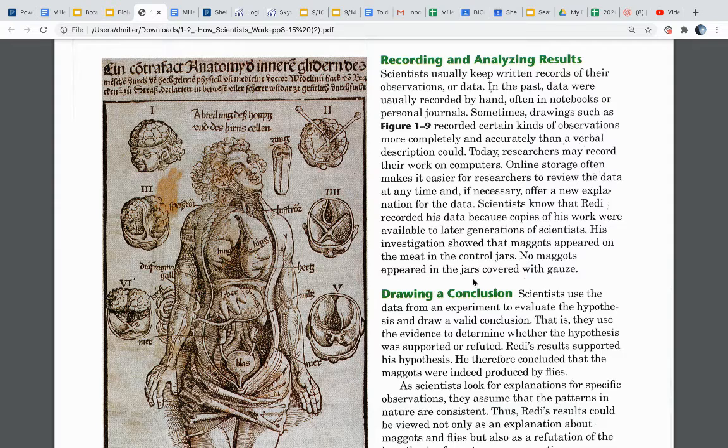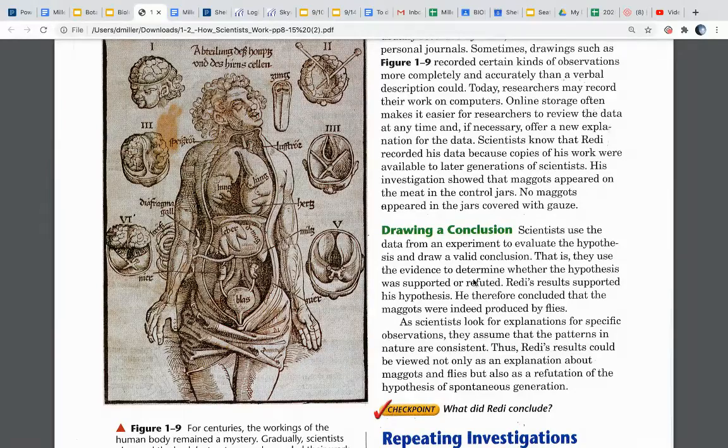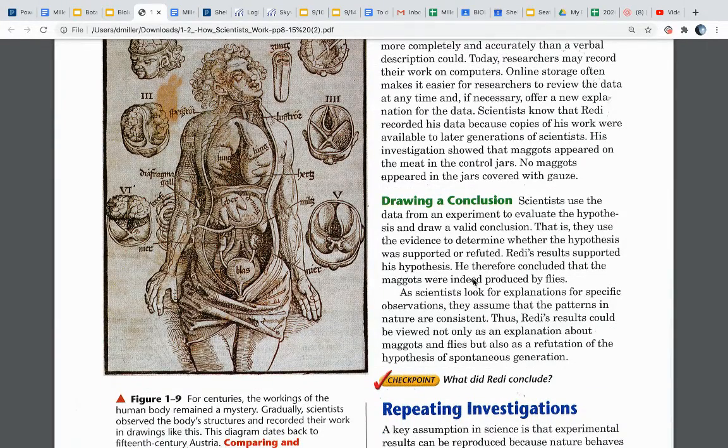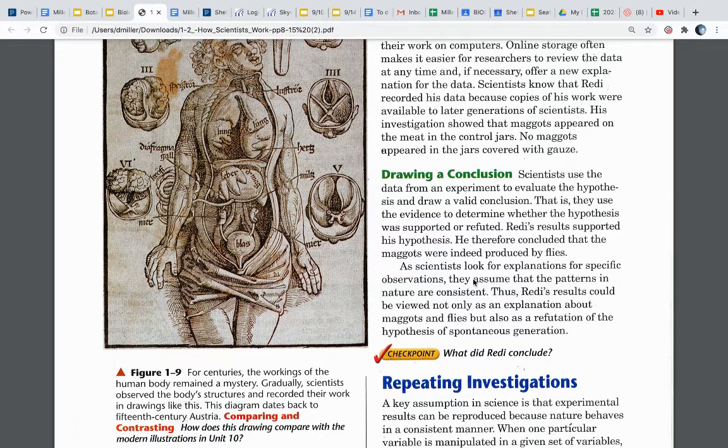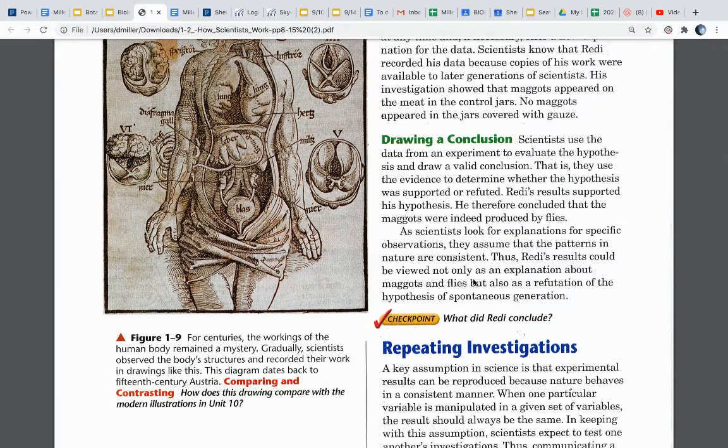Online storage often makes it easier for researchers to review the data at any time, and if necessary, offer a new explanation for the data. Scientists know that Redi recorded his data because copies of his work were available to later generations of scientists. His investigation showed that maggots appeared on the meat in the control jars. No maggots appeared in the meat in the jars covered with gauze.